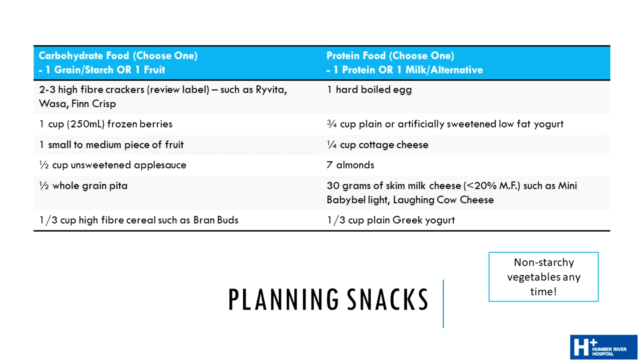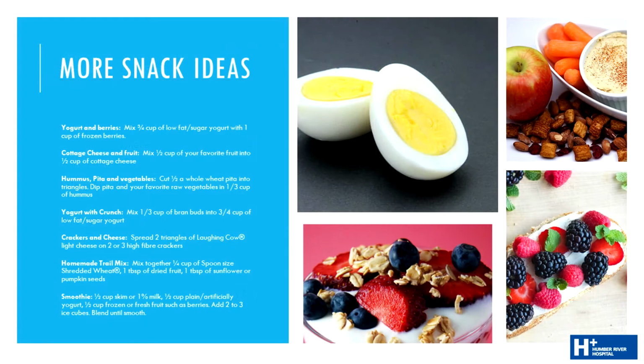When planning snacks, you can use this guide to help with balanced snacks. We suggest that you choose 1 protein choice or 1 grain or fruit at your snacks. Remember that non-starchy vegetables are acceptable at any time throughout the day. If you would like more ideas on snack and meal ideas, please refer to our resource book on page 22 and 23. Here are some more snack ideas that you can review.